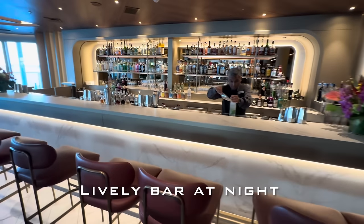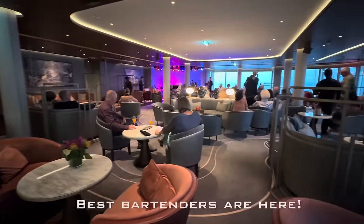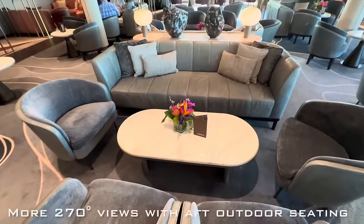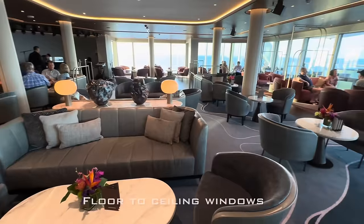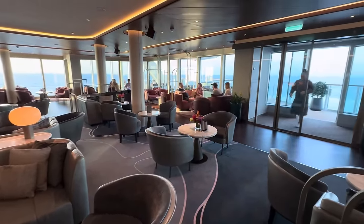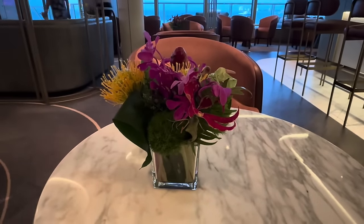And let me tell you something, if you're into drinks, this is definitely the place to enjoy a drink. The bartenders are incredible, usually from Brazil or other parts of the world, and they really know how to make an incredible cocktail. And just like the observation lounge, they've designed this room with a 270-degree viewpoint with floor-to-ceiling windows, so you can take a look at the destination you're at or just enjoy the beautiful ocean on those beautiful sea days. And again, more fresh flowers everywhere you look.